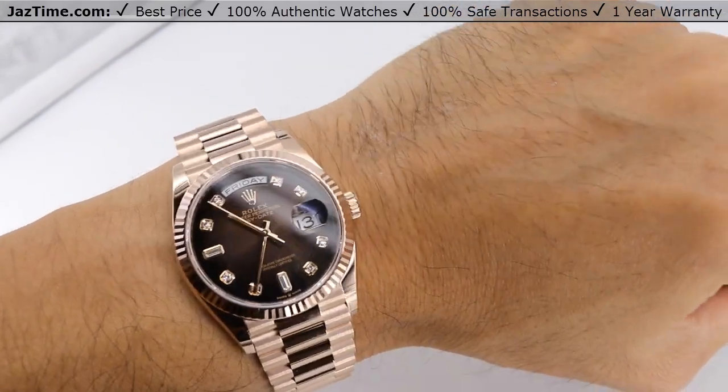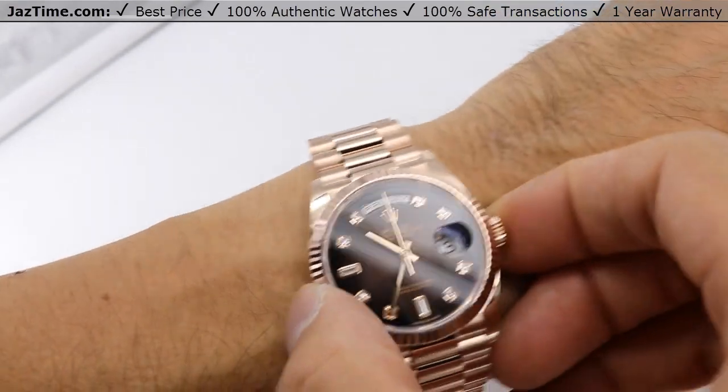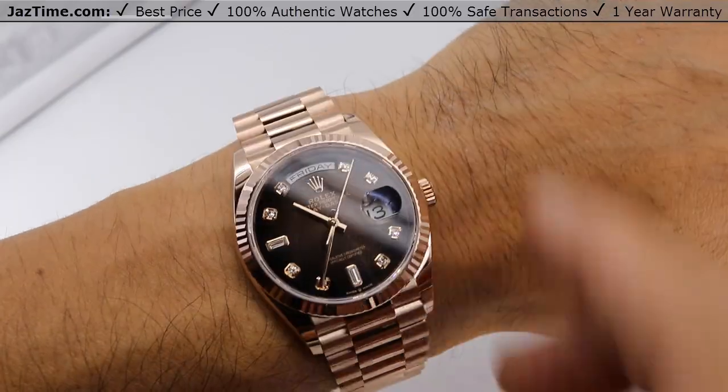What is important is how it looks on your wrist, and if you don't know, what you can do is just buy a watch at jazztime.com. No, just kidding. You could go to your AD, try it on, and then sneak over to jazztime.com and buy it for the lowest price anywhere online.